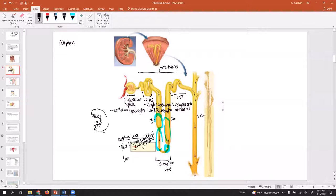So at the nephron loop, whatever is remaining, okay, smaller substances are going to be reabsorbed because it's lined with the absorptive cells with microvilli. So still a decent amount of reabsorption occurring, okay?